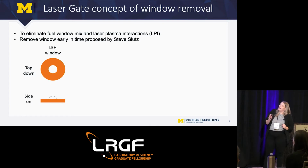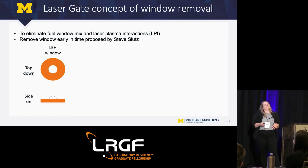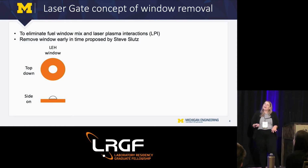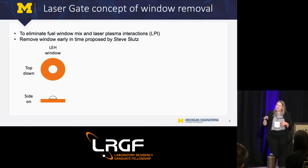The first project I worked on during my graduate work was the laser gate concept, gate meaning a gate that opens, not the scandal name gate. So we like to make a little note about that. It's not a scandal. Steve Slutz, a scientist at Sandia, had proposed this work. Normally the laser comes through, it ablates through this thin plastic window. It causes a lot of mess. You end up mixing this window material into your fuel. You get a lot of non-uniformities, which can decrease the potential for fusion yield.